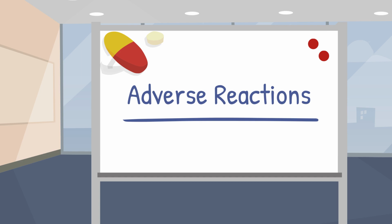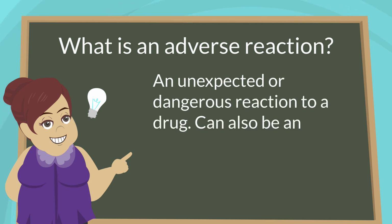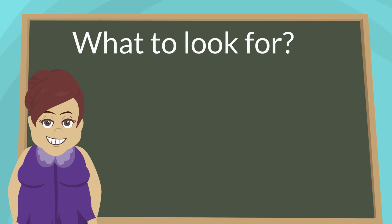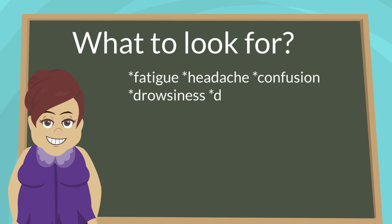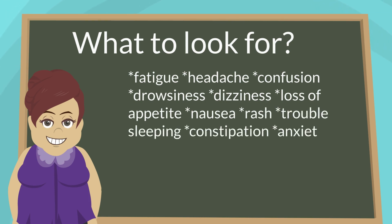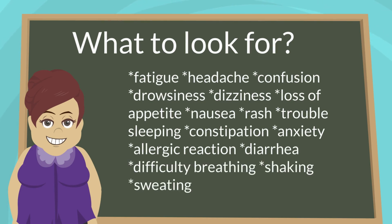Adverse reactions. What is an adverse reaction? When handling medication, it is an unexpected or dangerous reaction to a drug or an unwanted effect caused by the ingestion of a drug. The onset of an adverse reaction may be sudden or it may develop over time. Common adverse reactions can include, but are not limited to, fatigue, headache, confusion, drowsiness, dizziness, loss of appetite, nausea, rash, shaking, constipation, allergic reaction, anxiety, diarrhea, difficulty breathing, trouble sleeping, and excessive sweating.